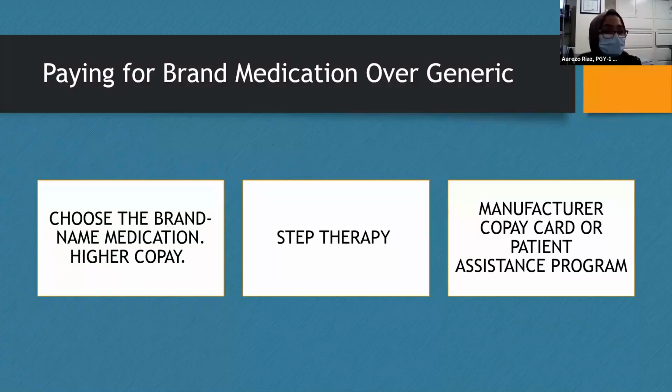Now, how do you get your insurance to pay for a brand name medication over a generic? Your insurance company will often prefer that you use a generic over a brand name medication. But what should you do if your doctor recommends that you take a brand name instead? Under some plans, you can choose the brand name medication, but you simply will have to pay more. For example, if you have a Blue Cross Blue Shield plan, this is just an example, and you choose the brand name medication over generic, you will likely have to pay the copay of the generic plus the cost difference between the generic and the brand.